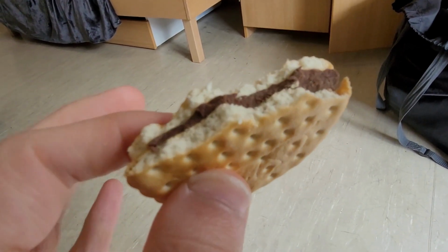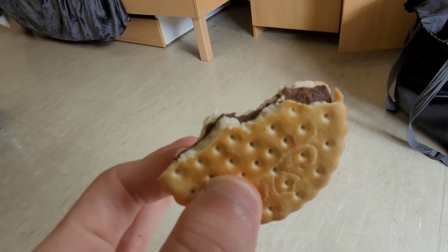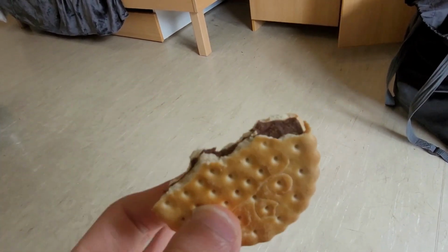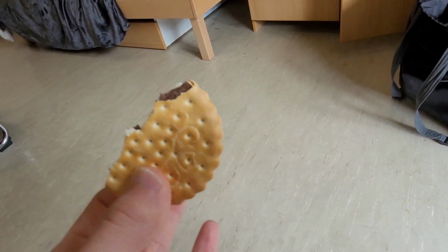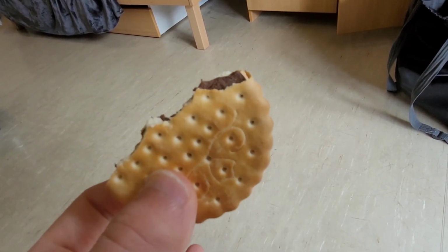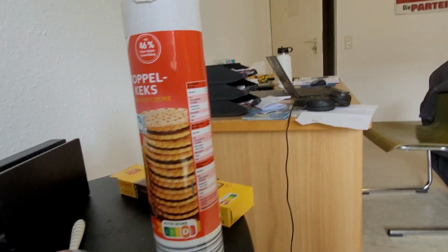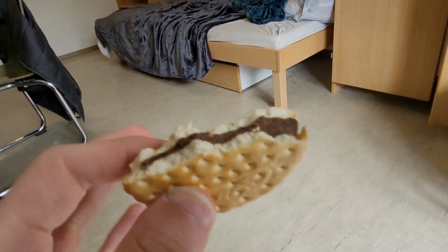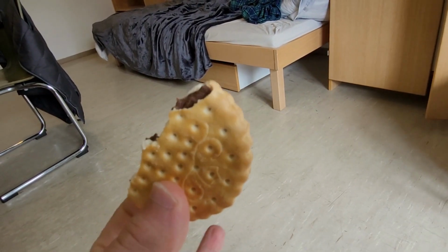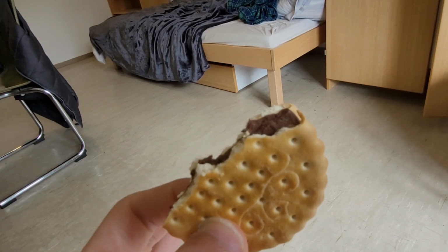Just really nice ratio of chocolate to vanilla. I wish there was a little more chocolate, but these are massive, and they sit lighter on the stomach than Oreos. So honestly, I would probably be able to eat a roll of these just as easy, if not easier, than a pack of Oreos. These are absolutely fantastic. Could not recommend more. These are phenomenal.